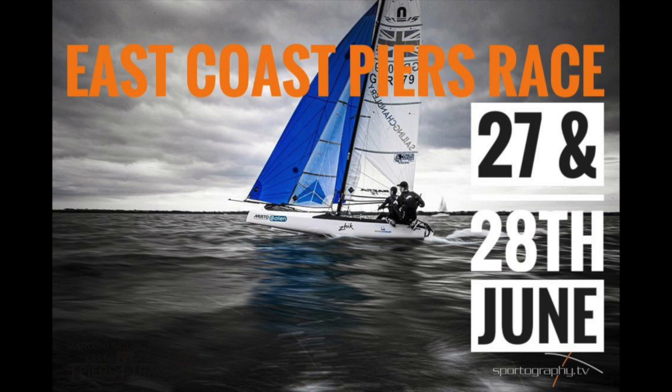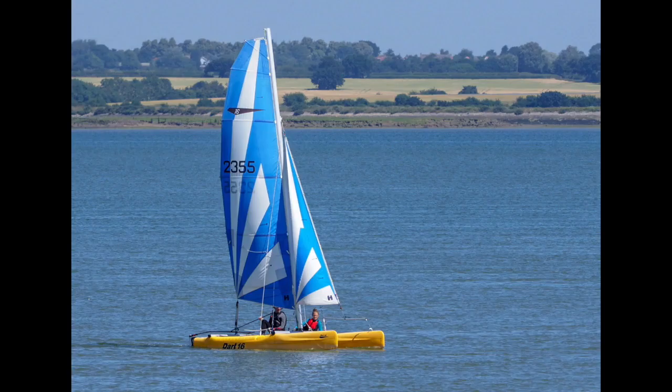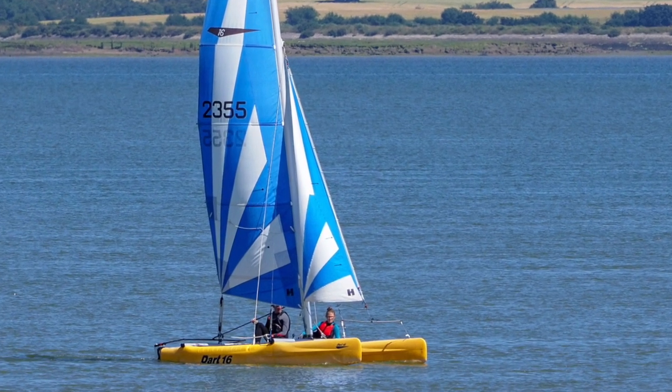It's a really good race. It goes out from Marconi Sailing Club down the River Blackwater, I believe, and then out into the North Sea, turn left past a couple of piers, come back in time for a pie and a couple of pints. Very nice indeed. When John sailed this, the Dart 16 is definitely the slowest boat that is allowed to do this race. And John was quite a way behind the rest of the fleet.